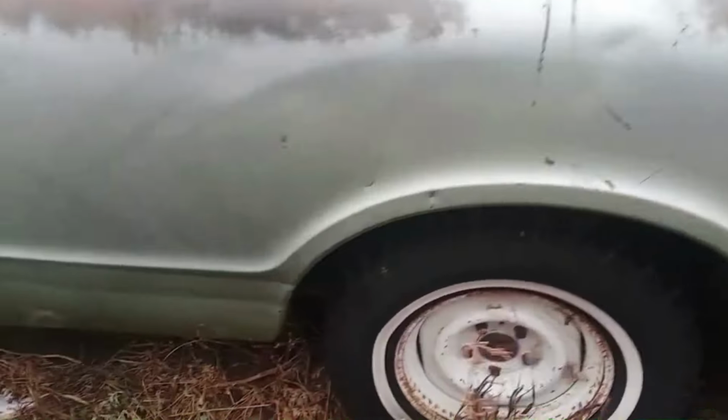Been sitting here 20 years. Really not that bad a shape, I guess, not rust wise. Took the cluster. Ooh, that's bad there. That's real bad.